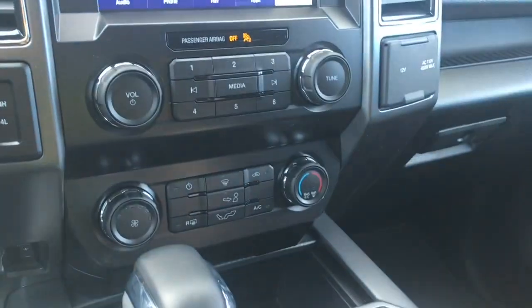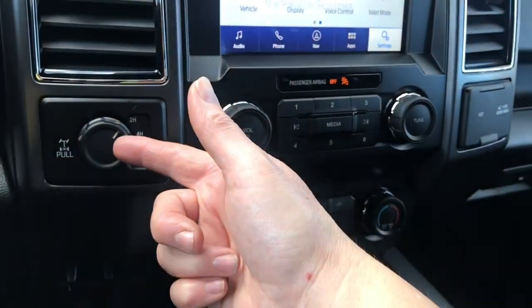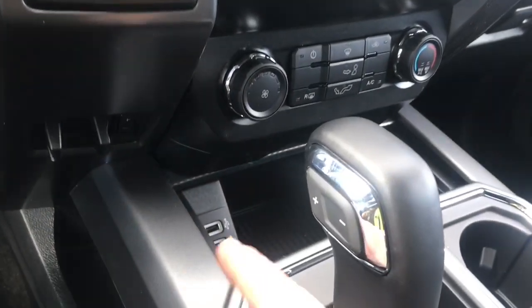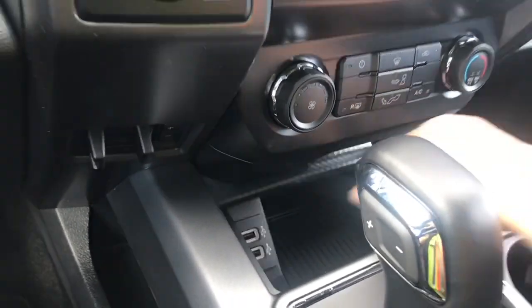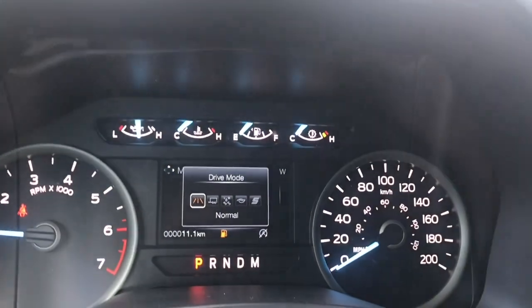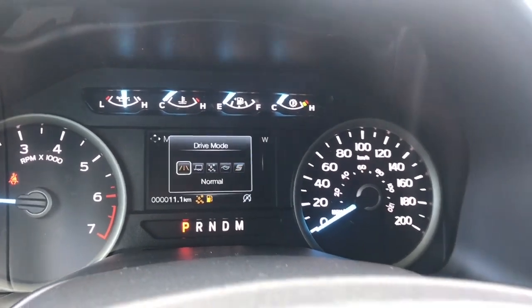Volume and tuner, and down below, front and rear defrost, as well as AC and max AC. And then you have your 4x4 with locking differential and your integrated trailer brake controller. Down below, a couple of USB outlets, and you just press this and it'll close it right up. You have an automatic select shifter and drive mode. So when you press on this, it'll appear on your dash. So you have normal, tow haul, snow wet, eco, sport, and back around again. And that was simply by pushing that button each time.